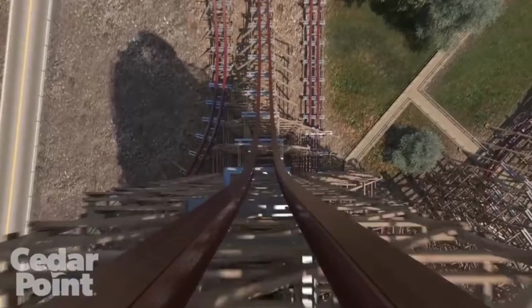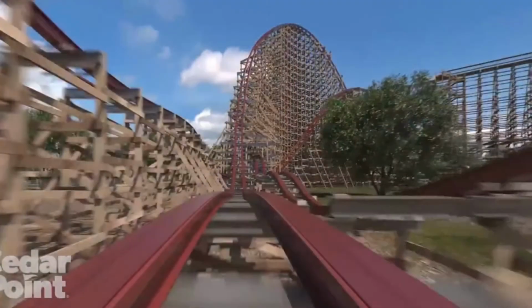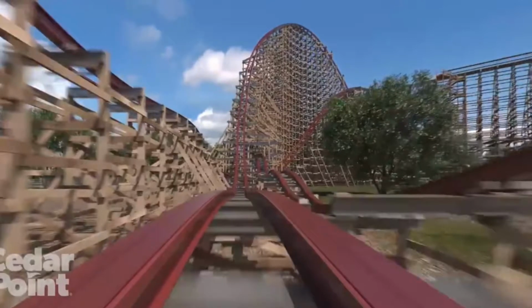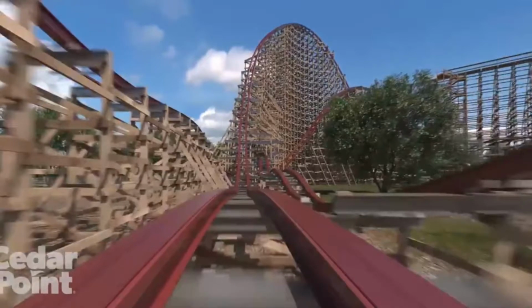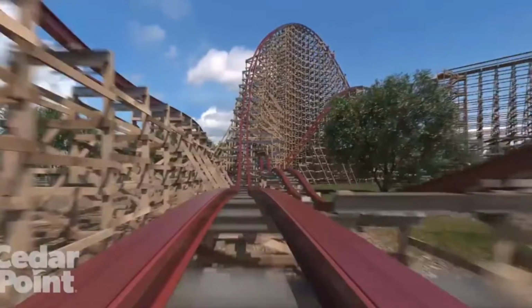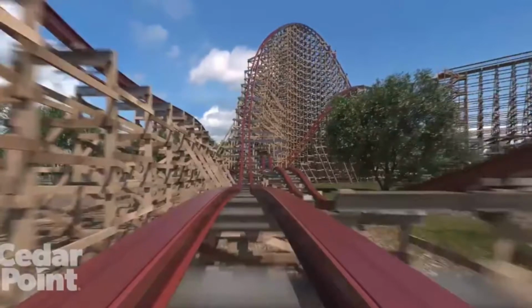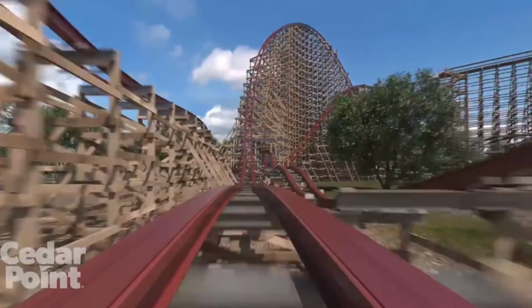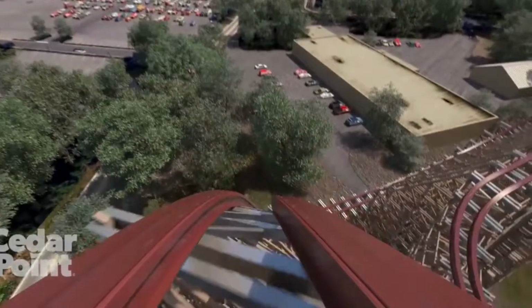Now this right here, right after you get this drop, you hit this airtime hill. It's a little like a bunny hop. It's not that high, not very tall. It's just a little pop of airtime right before you go into the giant top hat thing. And this is the fastest airtime hill. It's 73 miles an hour. You are flying. So yeah, after that you go up into this giant top hat, what people are calling it.